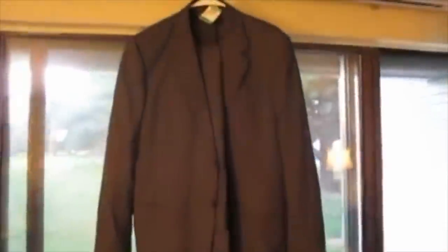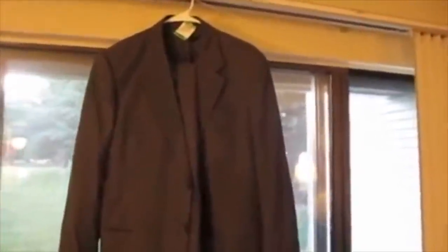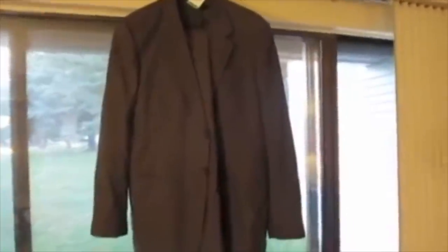But it's actually a Prada suit, which is a super rare find. I don't think I've ever come across a Prada suit. And I checked it out. It's definitely real. It's really high quality. And that should bring in somewhere between probably $100 to $200, maybe even $300, just based on the design and the pinstripes and whatnot. So we'll see how that does. But definitely an eBay item right there.